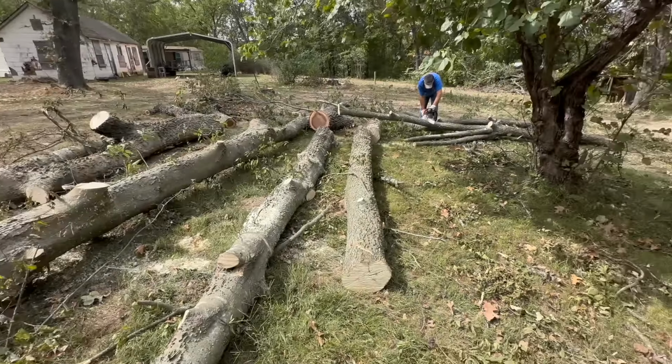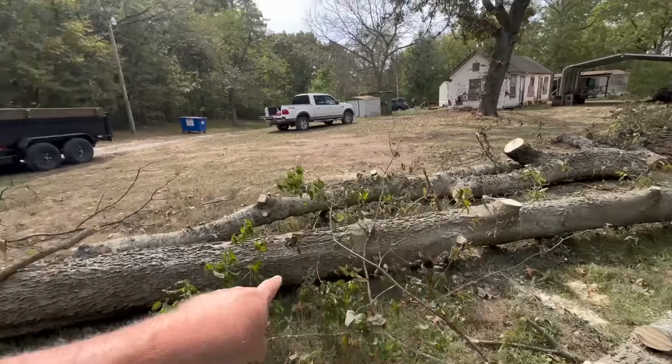So we're cutting them up into 12 foot. We're going to try to load up and back to the trailer. And we'll bring you guys along today. So stay tuned and see what's going on. We're going to attempt to load all these in there.